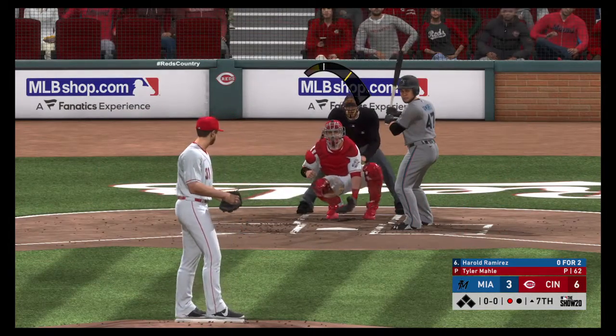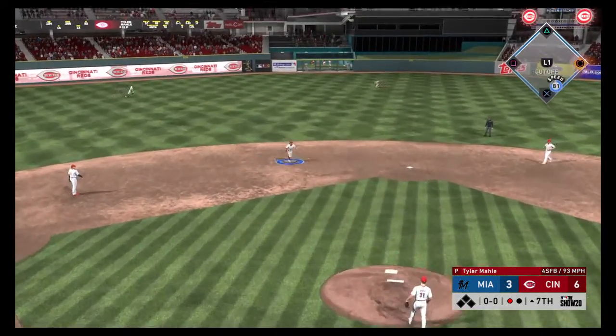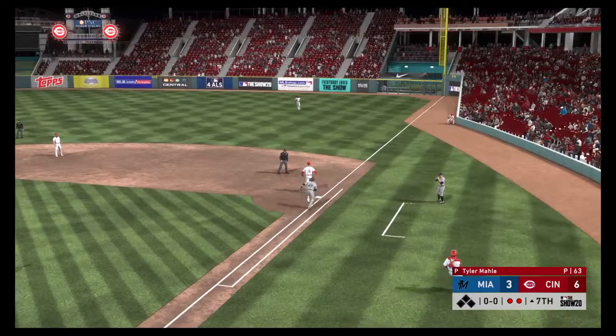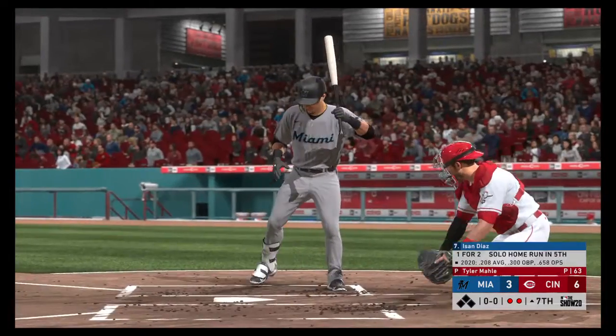Into the box, Harold Ramirez. He's 0 for 2 with a strikeout in this one. Hit back up the middle. Galvis is there, on to first, and it's a quick start to the 7th as now there are 2 away.